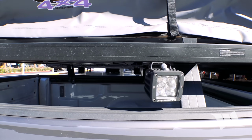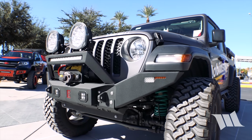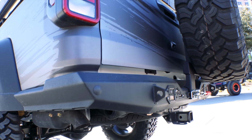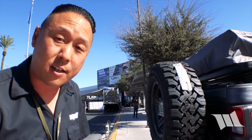You can see they've got some kind of additional lights mounted to it as well. But what's really cool is they've got these front and rear bumpers made by Proline, this one being a rear bumper tire carrier. So for those of you who are going to be carrying a larger than factory spare, this would be an option to consider.